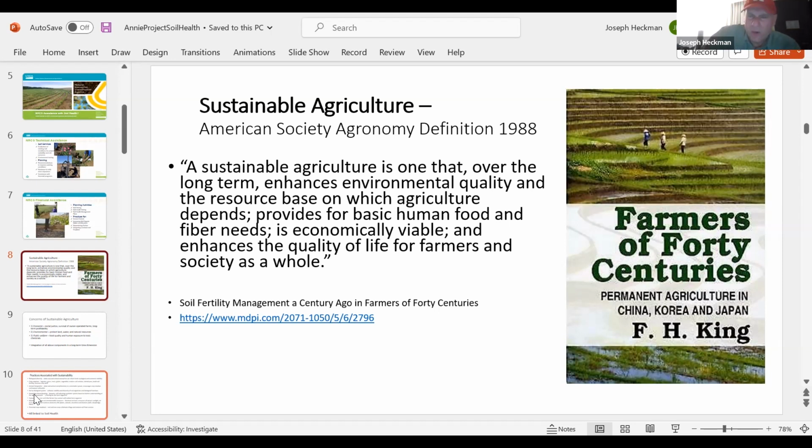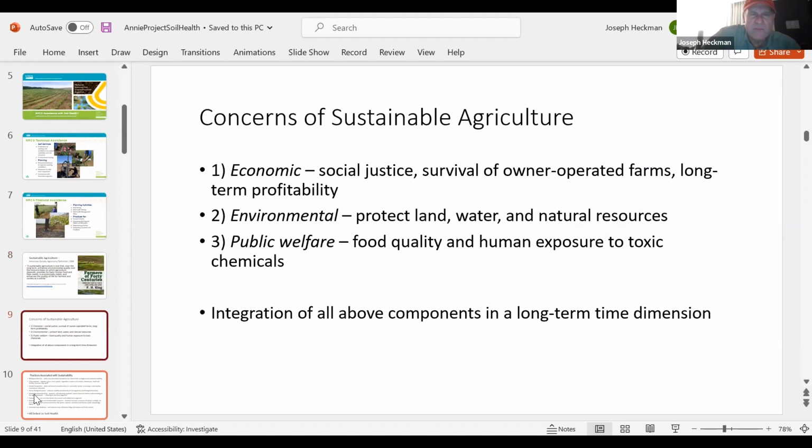And in the article where this was published, it goes on further and points out that there's three pillars of sustainable agriculture: the economic aspect, the environmental aspect, and public welfare. And this means that it brings in the social aspects as well. So when we're talking about economics, it means that the farm can be profitable for the long term. There's social justice, social welfare. Environmental means protecting our natural resources, and public welfare is also about food quality.